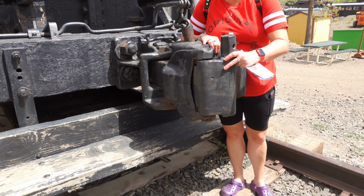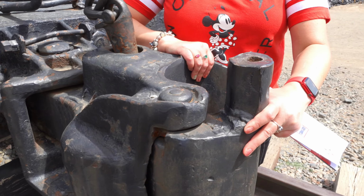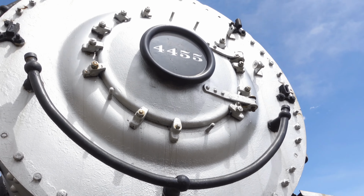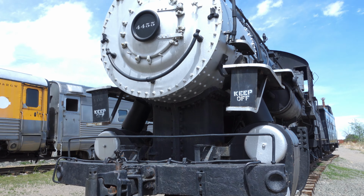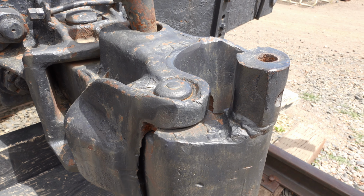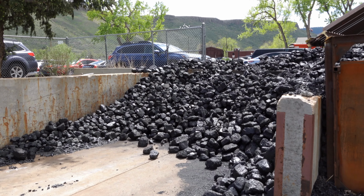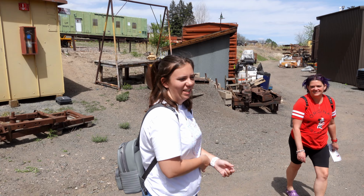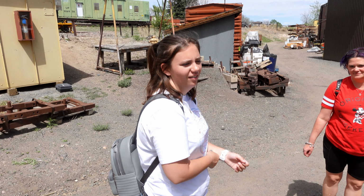Look at this coupler. Look at how huge this is, just standing right next to me. And then just look up there. This train is massive. You forget how big they are until you can just kind of hang out and chill with the coupler. Hey, coupler, you want to hang out? Yeah, man. Morgan, I just found all your future Christmas presents. Unless they've got chocolate in the middle of that, no. I've never seen lumps of coal that big.